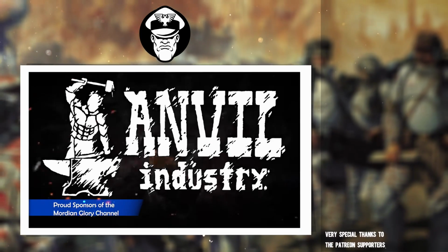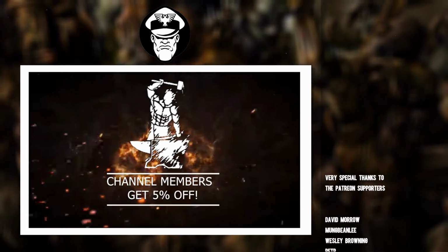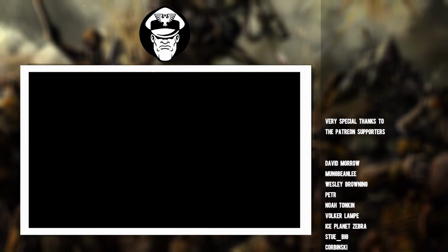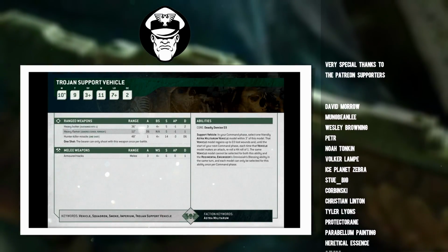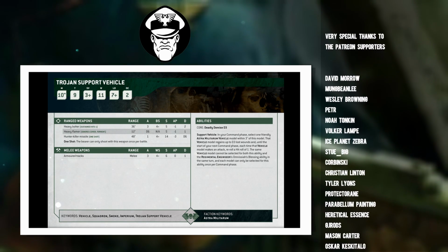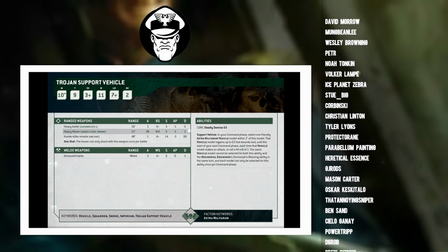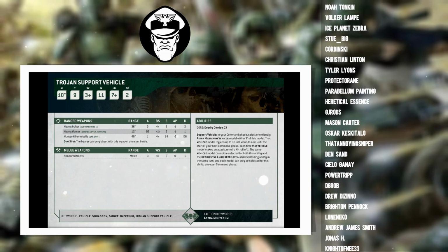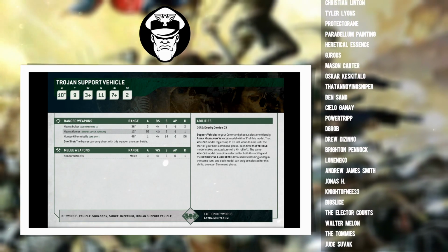As is tradition, we shall begin with a brief overview of what the hell the Trojan Support Vehicle actually is. In the lore, the Trojan is a Chimera chassis which has given up nearly all of its weapons and instead has a big crane strapped to the top of it. And rather than carrying men around, it's just full of ammunition and spare parts.